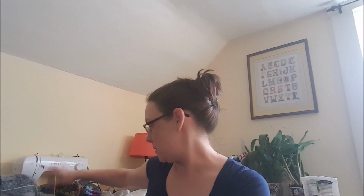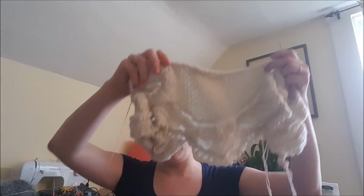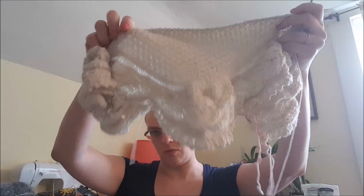And then WIPs, I've done a lot more on my Miss Dashwood shawl. And that's really the main thing that I've been working on. So I completed the border and then I started working on the body of the shawl. Unfortunately, because it's worked as short rows for the body, I can't completely stretch it out for you guys. But I'm going to do my best. So here it is, all crumpled up. And I've put pictures on Instagram as well.